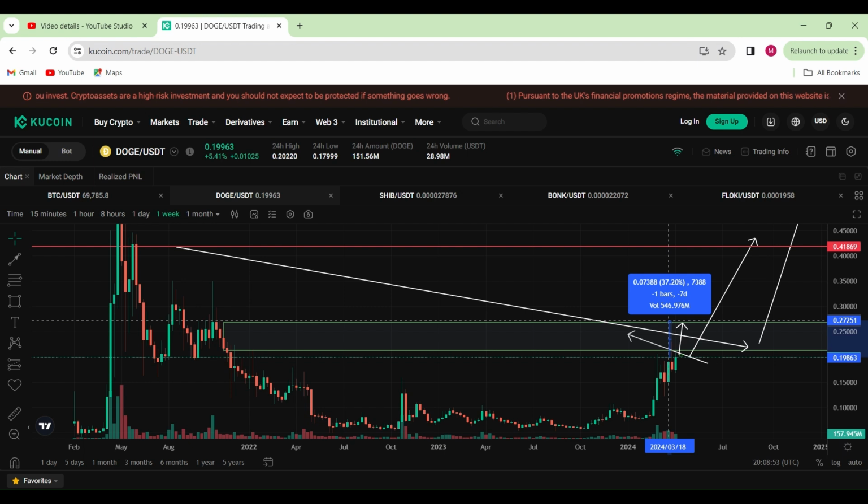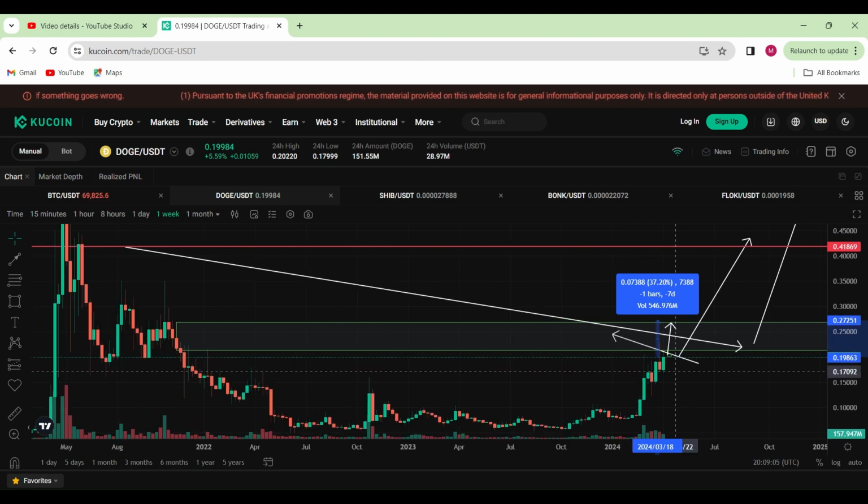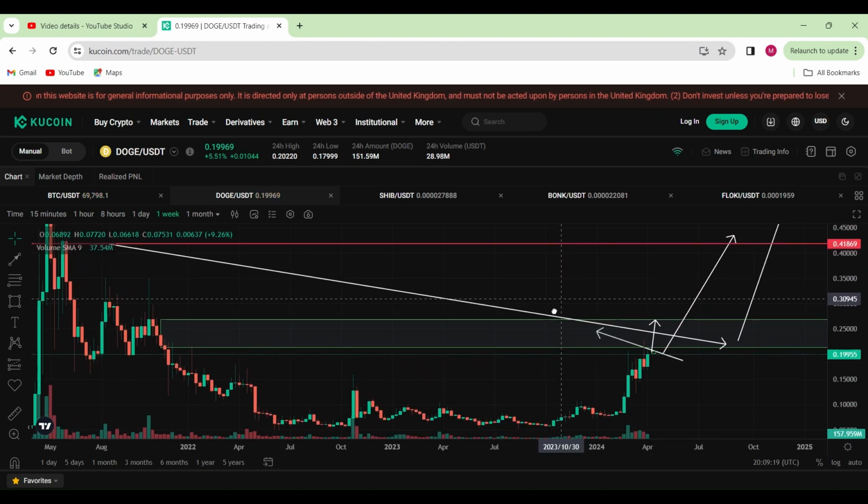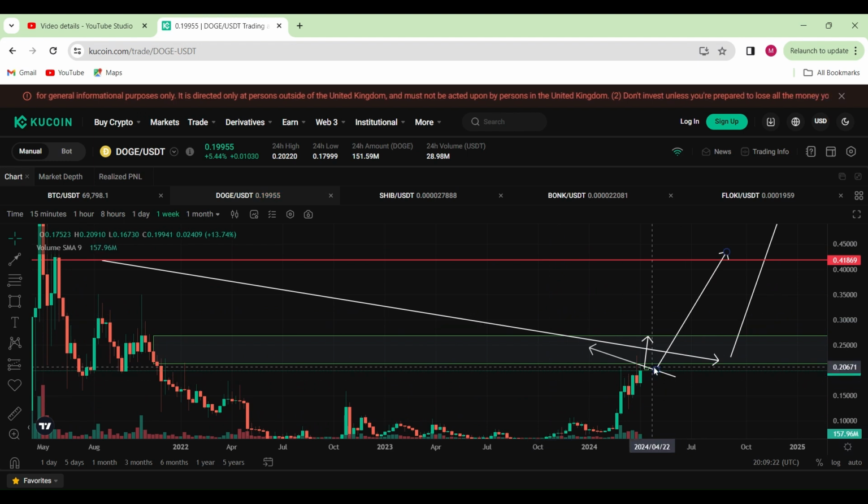If you're intraday traders and love to leverage trade, this could be a pretty decent trade for yourself. However, if you're a hodler, you'll be hodling a lot more here. Collect more of your Doge bags, stack up on your Doge bags, and be rocketing, hopefully, beyond its all-time highs, which I reckon is quite imminent.